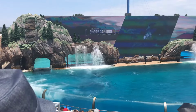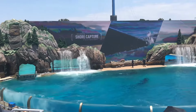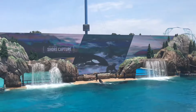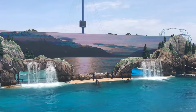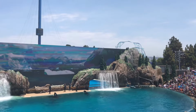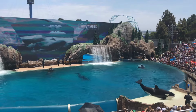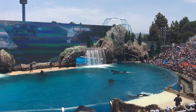Killer whales in the southern hemisphere will capture sea lions right off the beach. Antarctic orcas will actually create waves that knock seals off of floating ice.